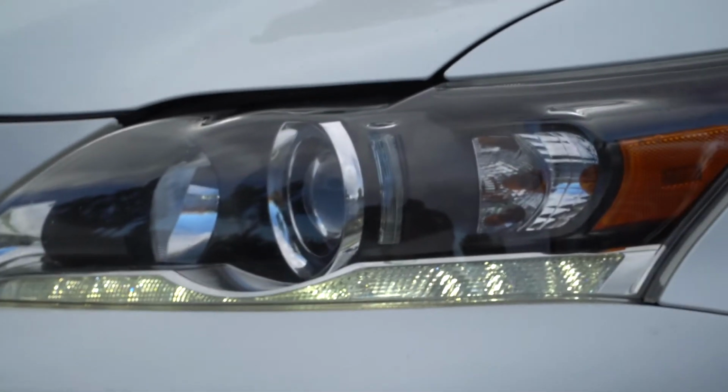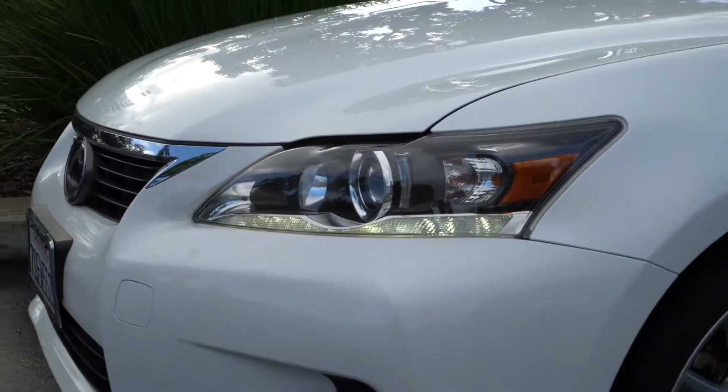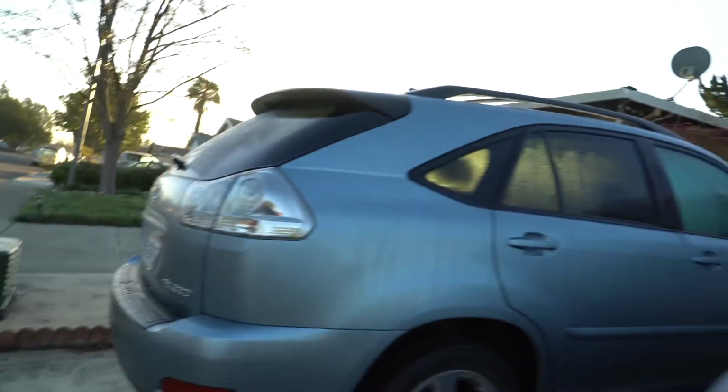This one's a 2013. The plans with this one, I'll get into it right now that I talk about the 2005 Lexus RX 330. It's a 330, y'all.